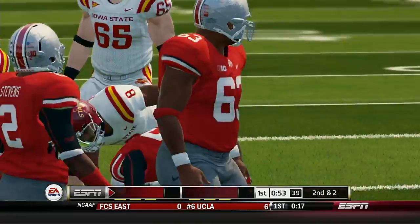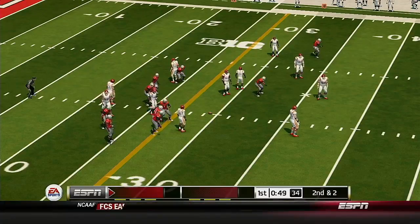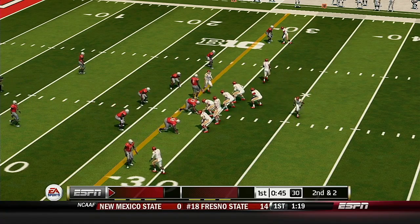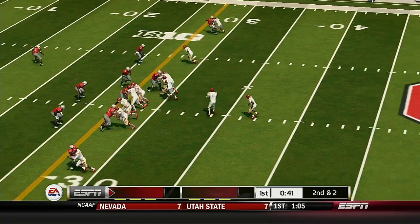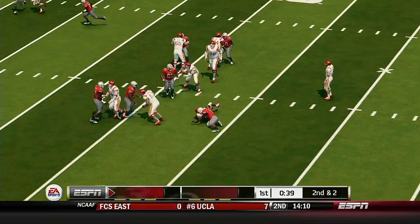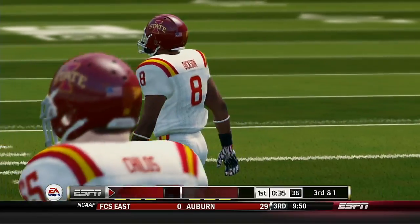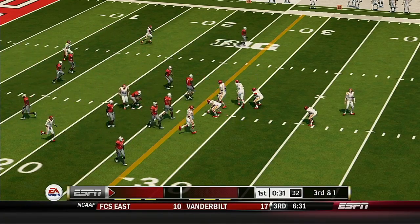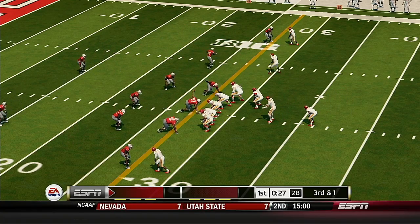Gains his way to the 29-yard line. Gain of 8 yards. That makes it second and two. Third down. And they make the stop at the 28-yard line. The crowd really making it difficult.